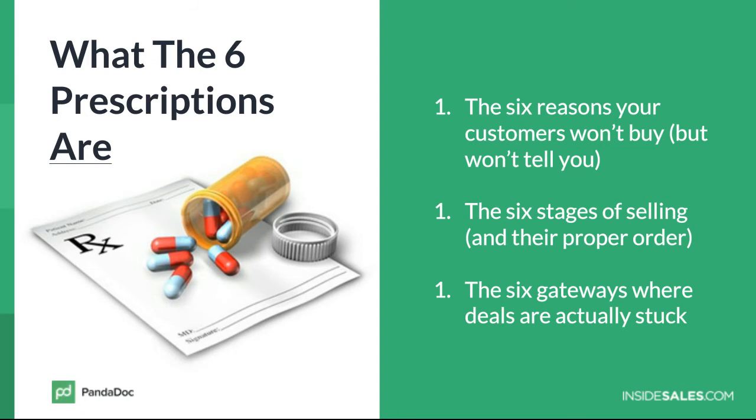So again, the 6 stages in their proper order, where these deals are actually stuck. And actually, I think the most important one is the 6 reasons your customers won't actually buy. So when we say where a deal is stuck, that's what we're trying to identify, where in these prescriptions that deal is currently at, instead of just stage 1, stage 2, stage 3 in your CRM. So let's start with vision and alignment.